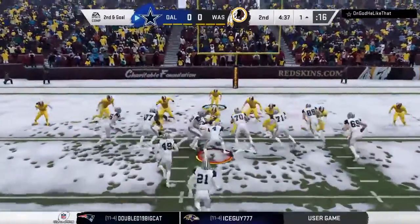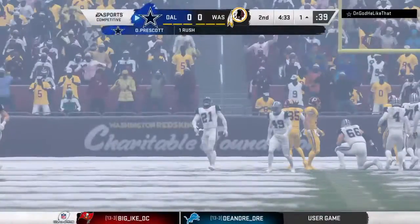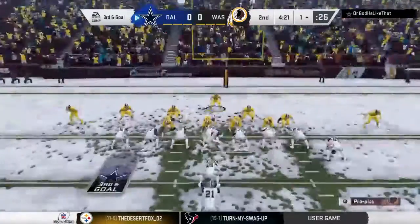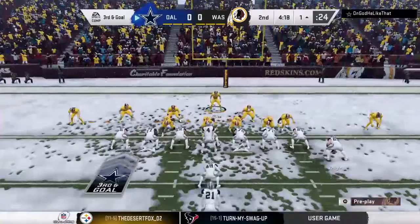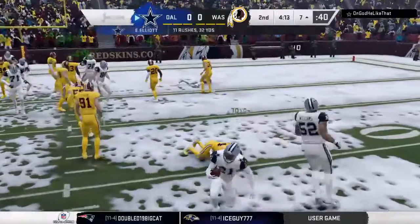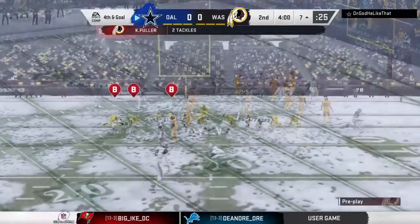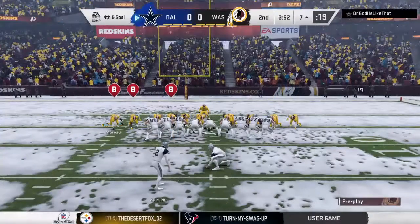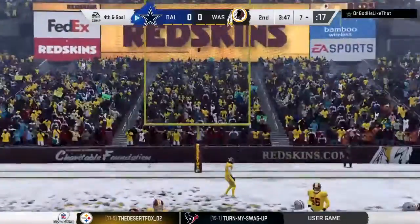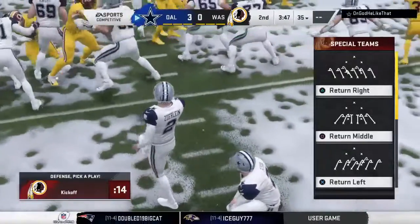2nd and goal from the 1. It's a keeper with Prescott. Call it no gain on the keeper, and it's going to bring up a 3rd down. So they held him out on 2nd down, and now here's 3rd and goal. Here's Elliott. And he goes backwards on this one, losing yardage to the 7. He lost a big chunk, 6 yards there, and it leads to 4th down. Zerline's kick is up and through, and the Cowboys are going to jump out to a 3-0 lead.